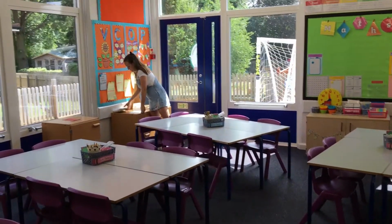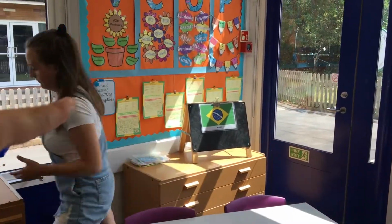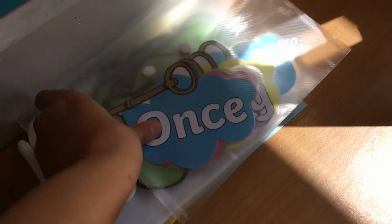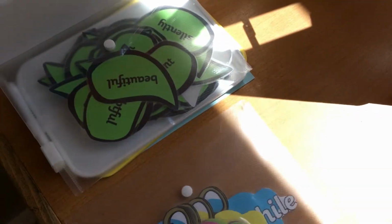Perfect. Oh yeah, the VCOP board's got some more children's work up now, which is good. And she's put one of her little whiteboards there. And over here as well are more little wallets of more stuff to go up. So these will get changed weekly, or every two weeks. I don't know, I don't work here.